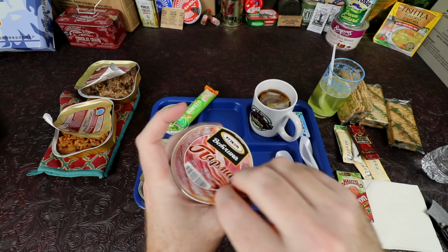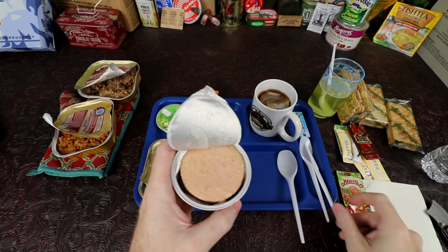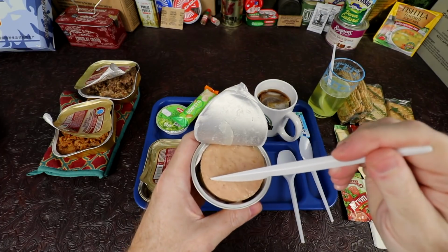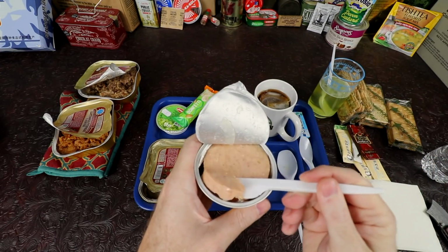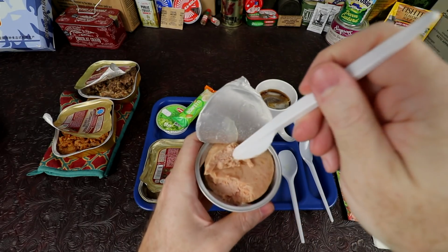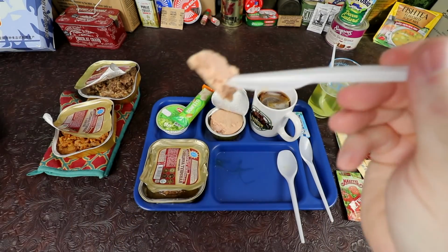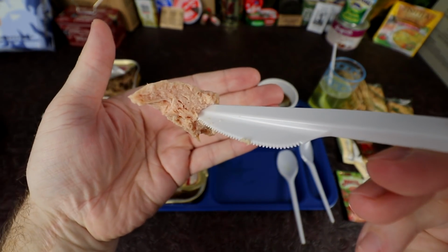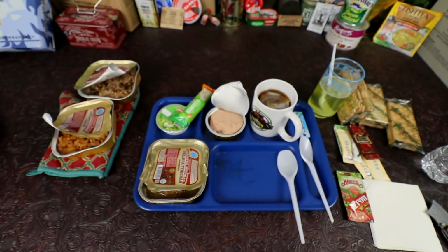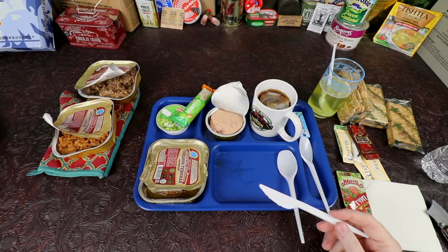This guy here, this is the one we think is the potted meat or the ham, and it looks like that is the case. Let's get the old knife out here. And like a luncheon meat type situation. You can see it's a lot firmer than pate is. Almost like a Spam kind of deal. But it's not like Spam.